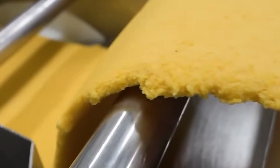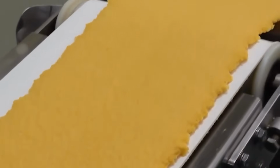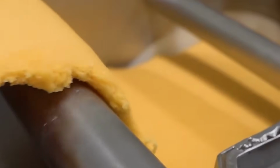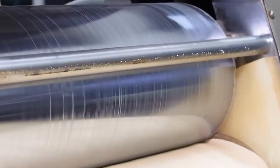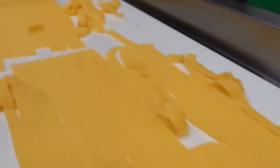Now comes one of the most important steps in the Frosted Flakes process: flaking. The tempered kernels are fed into massive flaking mills where pairs of enormous, precision-ground steel rollers press each kernel flat in a single pass. The rollers are often water-cooled internally to prevent heat buildup, which could cause sticking or premature cooking. The gap between rollers is adjusted with extreme precision to produce flakes of consistent thickness.